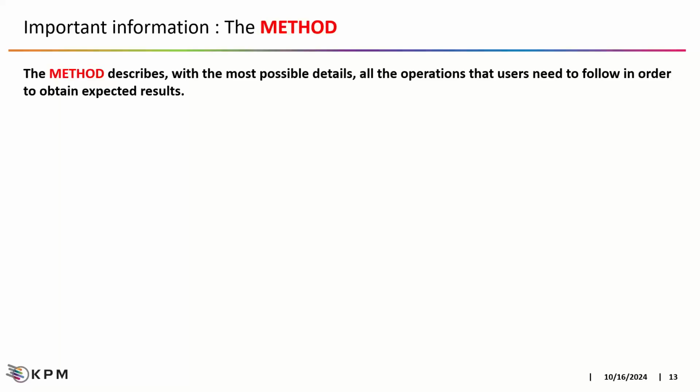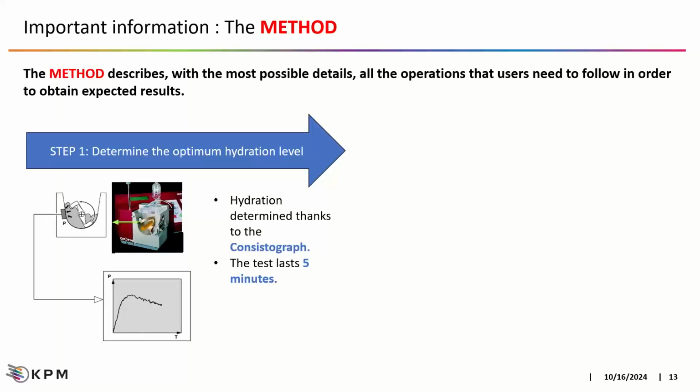So the method describes with the most possible details all the operations that the users need to follow in order to obtain the expected results. And concretely, very quickly speaking, for making an Alveograph test at adapted hydration, there are two main steps. The first step is to determine the optimum hydration level, to determine the water absorption capacity, thanks to a first test that is called a consistograph test.